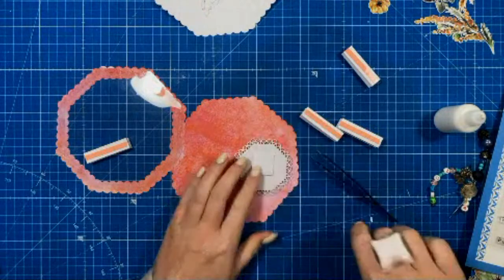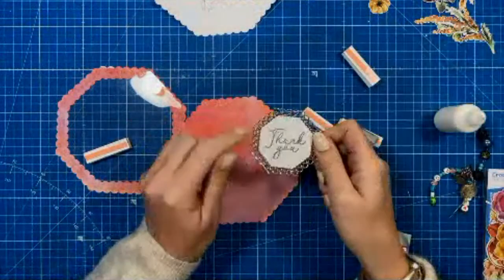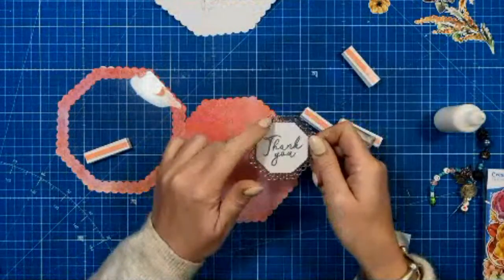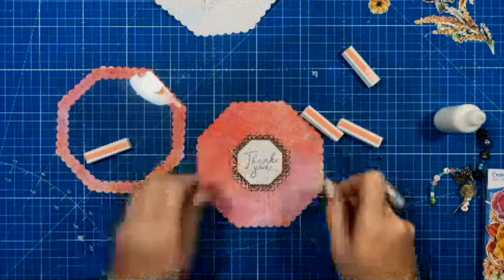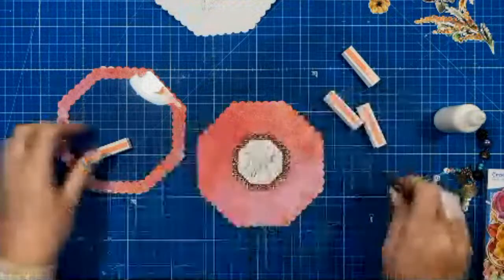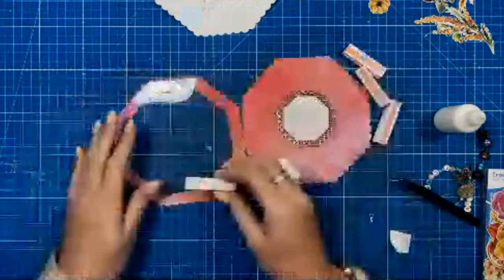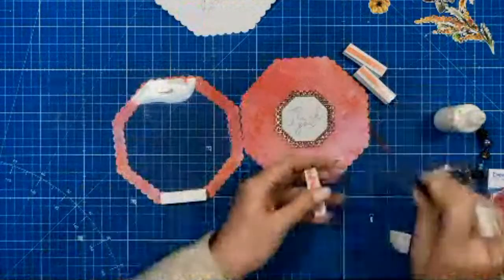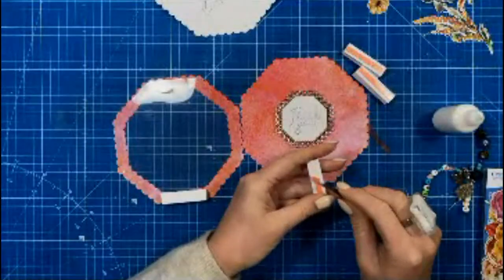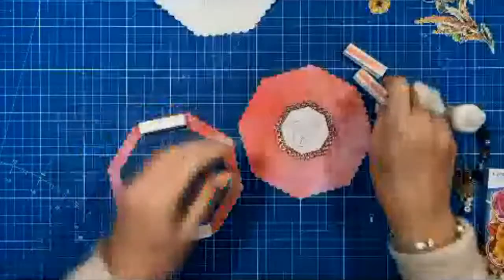So I've already stamped the thank you sentiment from that set there. And then, like I said, I've used the smallest scallop and then the filigree. And I'm just going to pop this one in the middle, like so. And then I'm just going to hit the backing. And I'm just going to sit these just in those little gaps. You just want to make them so that they fit behind the frame that you've got. They just fit in there.